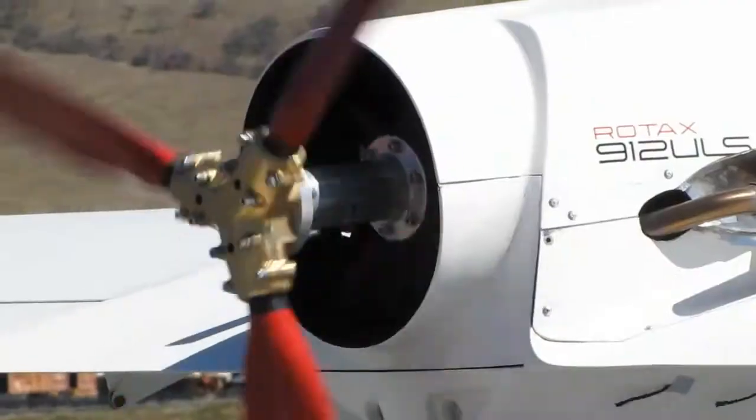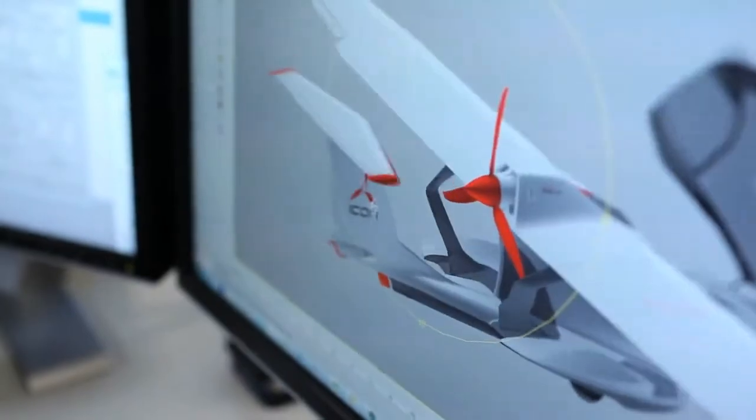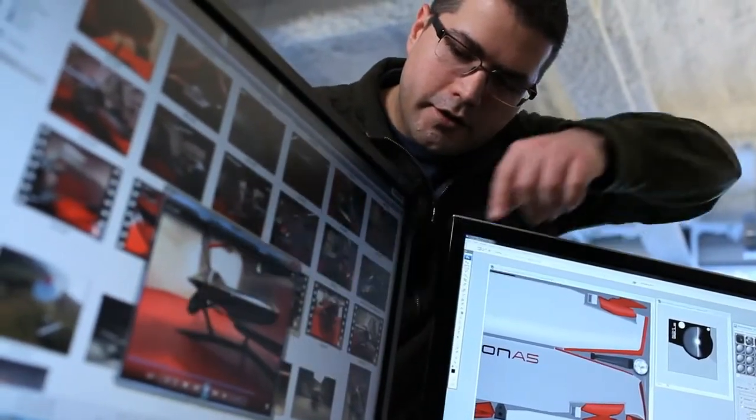We run it through its RPM paces. We apply the appropriate decals. We apply the chrome. We apply the rubber for the tire. Everything that makes it feel like a real aircraft.